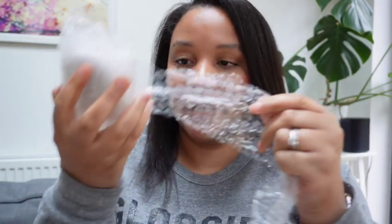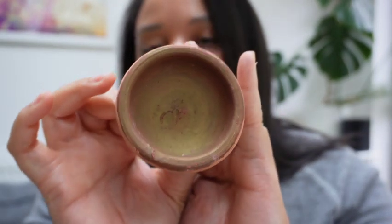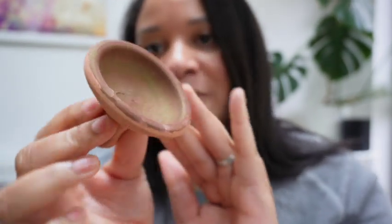The last thing that I bought was actually from Etsy. So I really wanted to try the Moroccan lipstick that I've seen on TikTok. And this is from a seller from Morocco. It's like a clay pot that you just wet your finger, and it comes like this, bubble wrapped, and it's like a lip stain. It looks like this. It's so pretty. That's going to look really great on my makeup table.